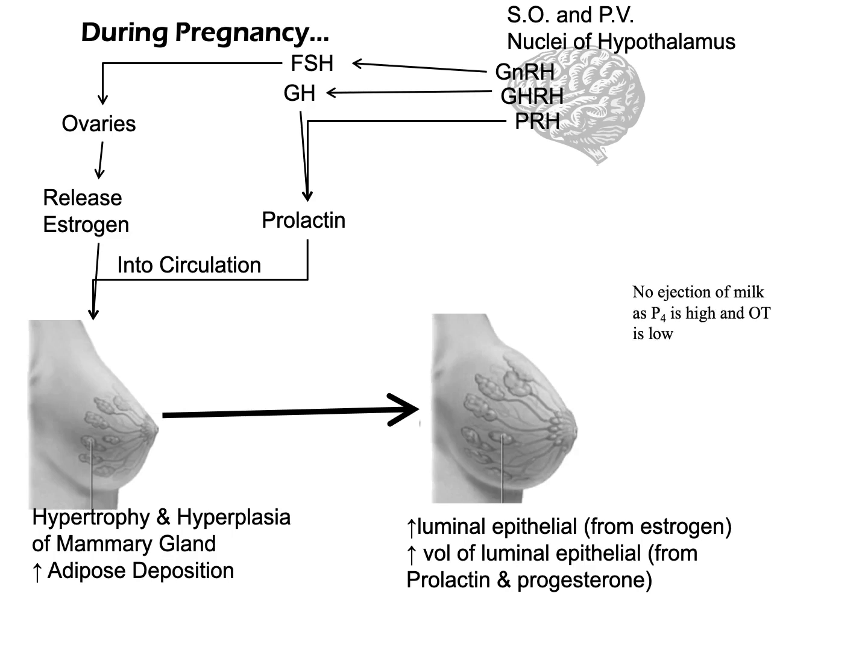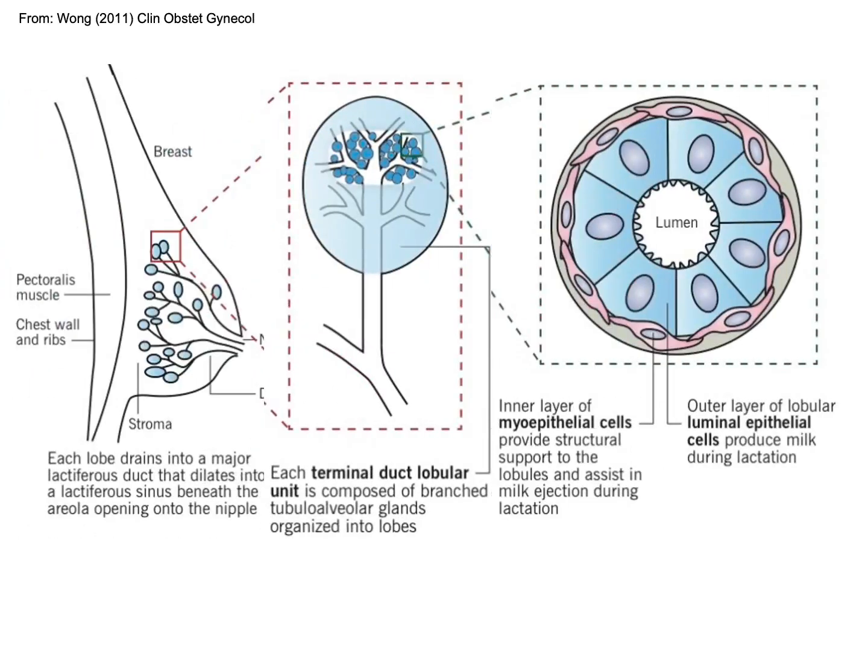However, we're not going to see any ejection of milk as progesterone is excessively high and oxytocin is excessively low. That's going to change as we go through the pregnancy and then into the suckling phases postnatally. Now, in terms of development, we'll start seeing increases of the lobular cells themselves and increasing amounts of lobes. We'll start seeing more luminal epithelial cells that will be able to produce the milk during lactation, and increases of myoepithelial cells around the luminal cells that will help with the ejection of milk upon exposure to oxytocin.